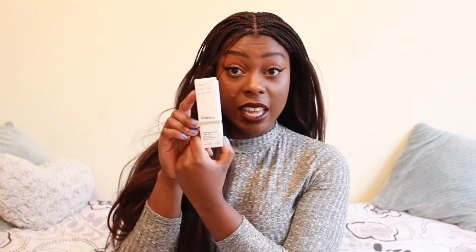I bought 3 products. The first thing that I bought is the Niacinamide. I don't know how to pronounce that, with zinc. I think that's another way of saying vitamin B3. So there are quite a few benefits of this, and it has great reviews on their website. I'm going to link everything below after I've mentioned them, but you guys should definitely check out their website because it has such great reviews.